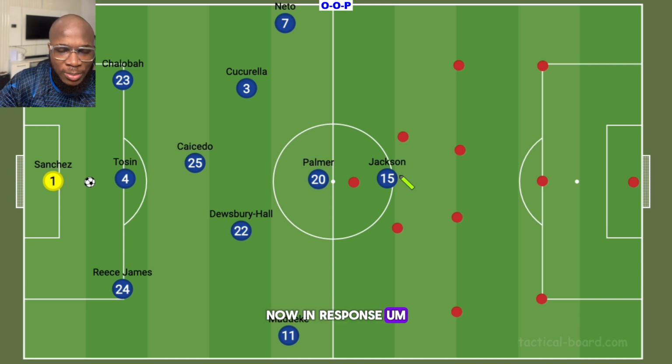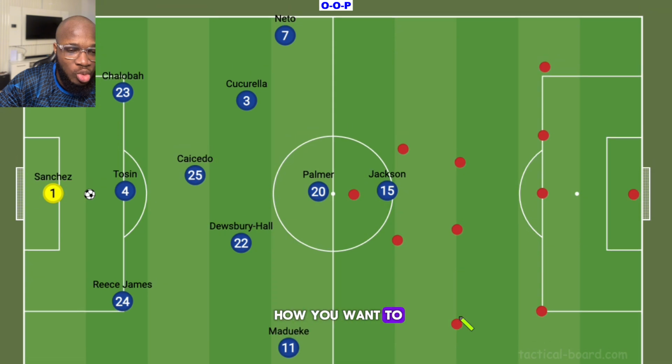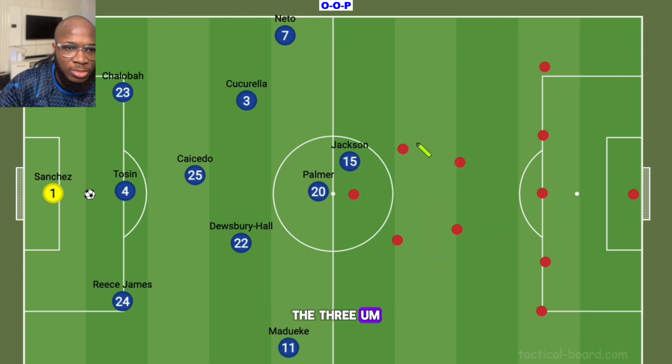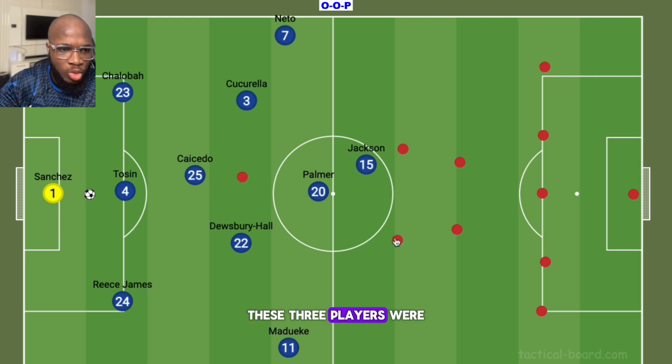Now in response, Wolves actually lined up in a 5-2-3. So this guy came back. So it was basically a 5-2-3, depending on how you want to look at it. Five players at the back, then two midfielders here, then the three forwards. Now, what this meant was that 3 players were pressing. If these 3 players were pressing, they were pressing high up the pitch around here.